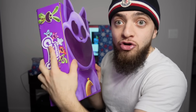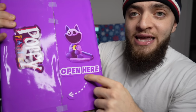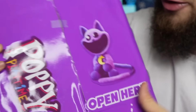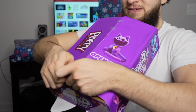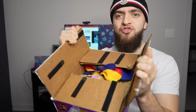But I hear so much stuff inside of this. Hopefully it has so many toys. But let's actually open it right now. At the back it just says open here, so it's telling you exactly where to open it. As you guys can see, there's tape and it says Poppy Playtime. This is scary. And it says Catnap right over here. How am I gonna open it? Oh, come on. Oh, whoa, let's go. Open. Come on, open. Oh, we just opened it.